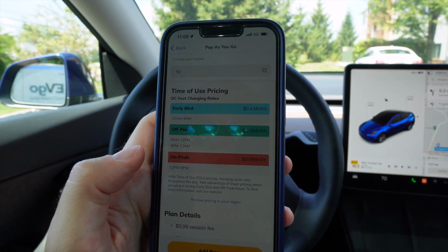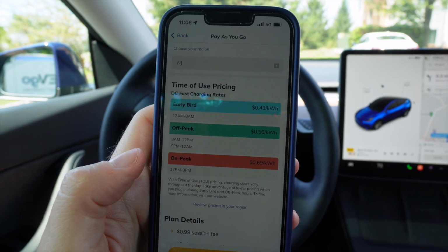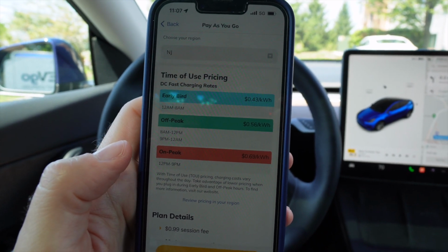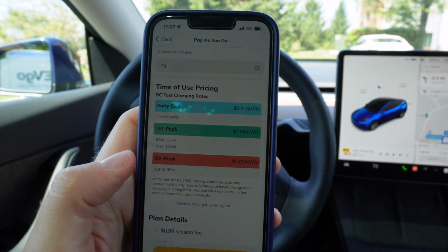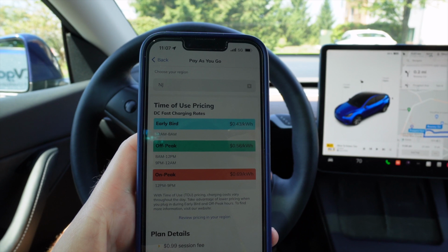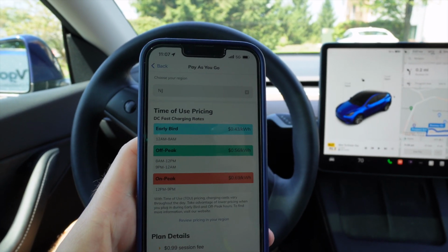So EVGo, on the pricier side, but here in northern New Jersey, it seems like there's a lot more of these stations than there are Electrify America or any other CCS ones. So not necessarily the best way to save money here specifically, but there's at least a little bit more availability here. So, all right, I think that was a pretty interesting little slice of the CCS lifestyle.